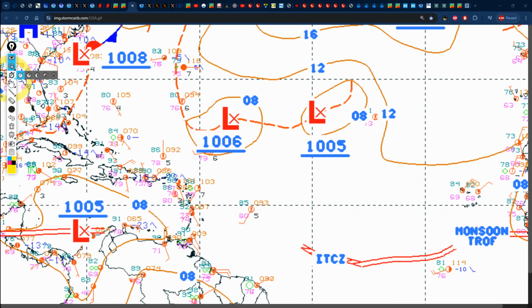If we take a look here at the surface map of the Atlantic for this evening, we can see that we still have that trough right here across the Bahamas into portions of Cuba to the south of Florida right there. We can see that we still have the areas of low pressure.